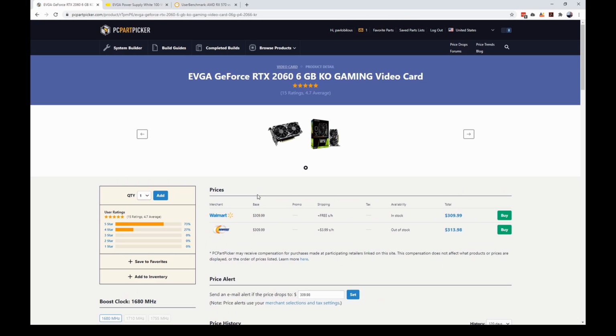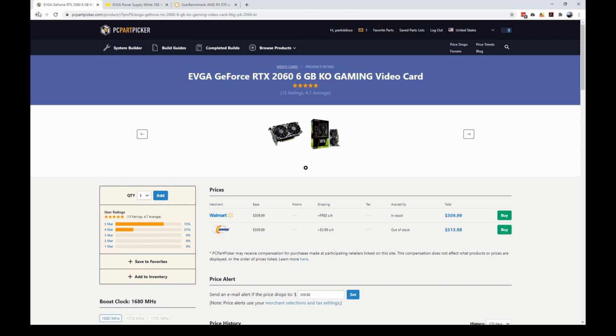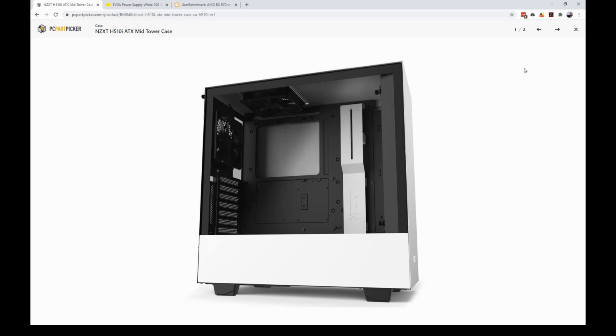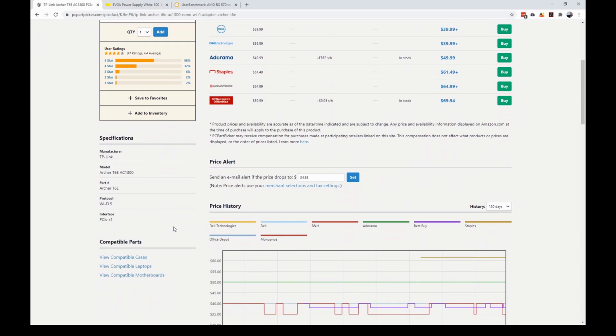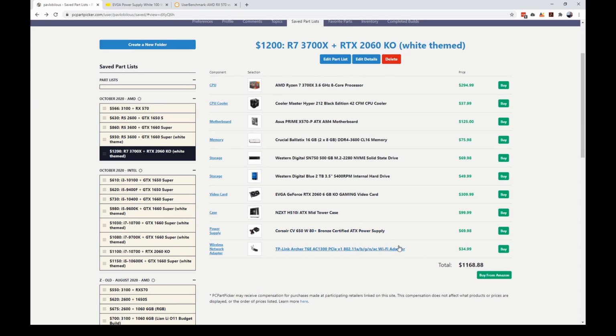With this card, you get support for ray tracing. This card also doesn't consume a lot of power. And then with the case, we went with this NZXT H500i again. It's a great looking case, and it matches the white theme. For the power supply, I'm upgrading to 650 watts for this build, just because we're using an 8 cores, 16 threads processor, and maybe you want to upgrade to something bigger than this in the future. For Wi-Fi, I'm using this TP-Link Archer Wi-Fi adapter. That one is Wi-Fi 5 again, but it's AC1300, so it's going to be faster than the model before.